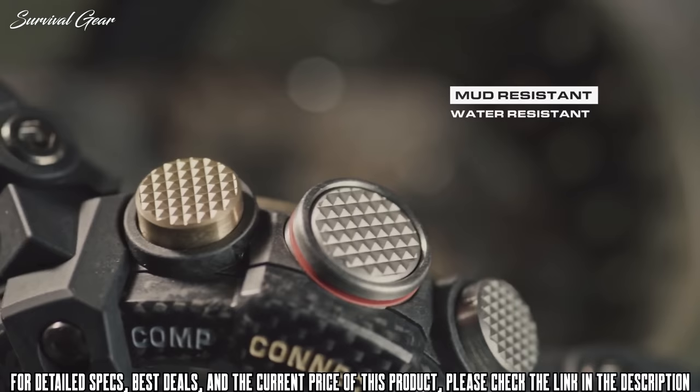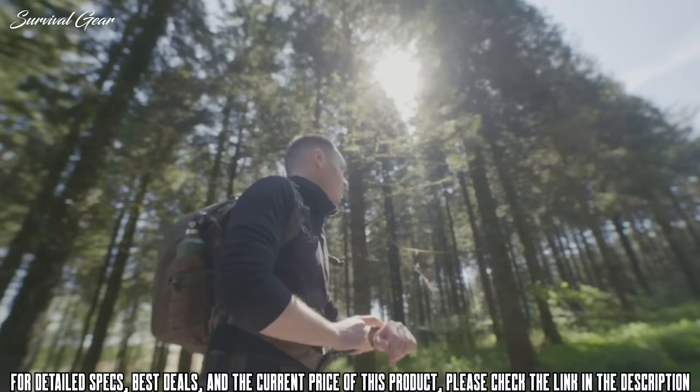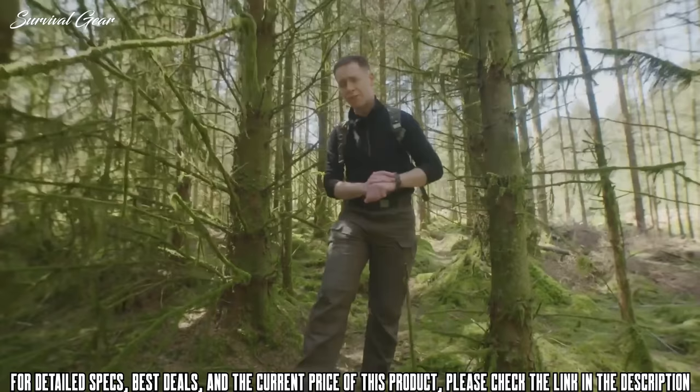A new addition to the Mudmaster is the introduction of Bluetooth smart technology, which allows every single function on the watch to be controlled by a mobile phone. One of the most impressive features is the new location indicator, which allows you to set a destination via the G-Shock connected app and send it directly to the watch. Once you've set the location on the phone, at the push of a button, the watch will show you which direction to head. Simply hold down the top right-hand button for 3 seconds, and away you go.